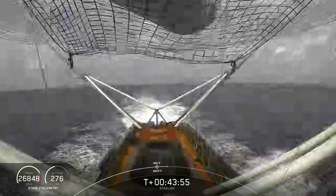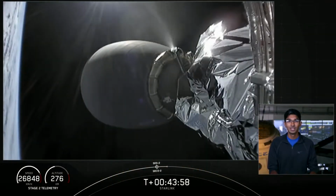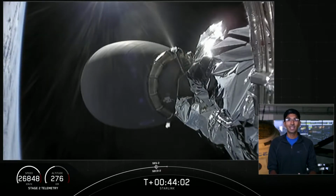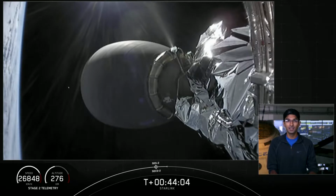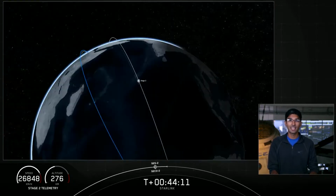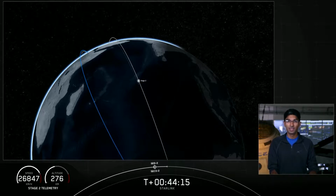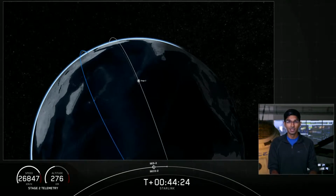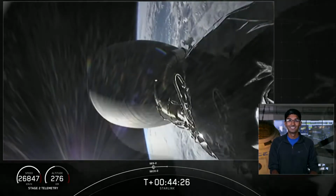So from here, second stage is going to continue in this orbit for about the next 16 minutes. During this time, it'll actually start to pick up a spin on its central axis. It'll start using its attitude control system to start a small rotation, and that's to give the Starlink satellites the momentum they need to space themselves after they do their deployment activities. That's expected to happen at about T+1 hour, or around 8:29 a.m. Eastern Time. So we'll see you back then.